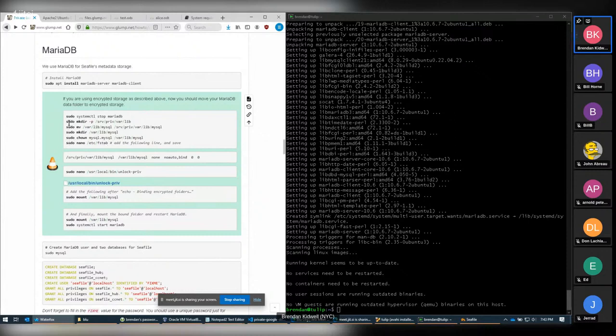And then I'm going to create an entry in fstab to say bind the servpriv var lib MySQL folder to var lib MySQL. And that has the effect of relocating MySQL's data directory to the encrypted container. And we've already programmed systemd so that it doesn't start services like this until after I do the unlock script. So let's go ahead and do all this.